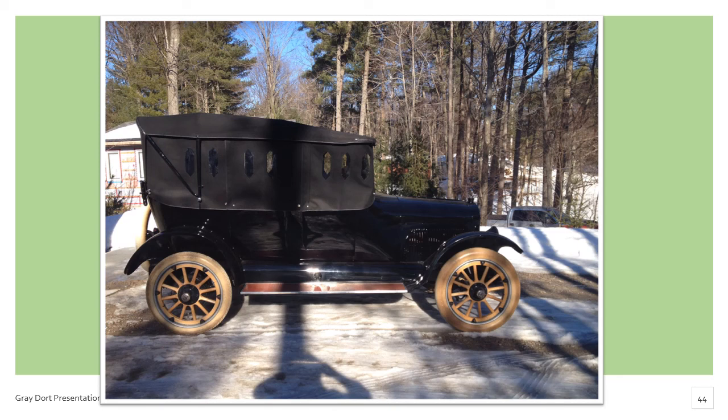Well, here's the car, all finished. Side curtains are up so you get an idea what it would be like if you had to drive the car in bad weather. You'd have those up. And now we've got the Gray Dort totally finished and ready for the road.